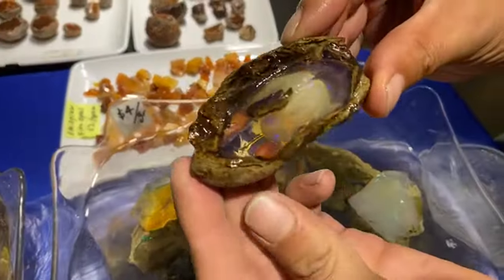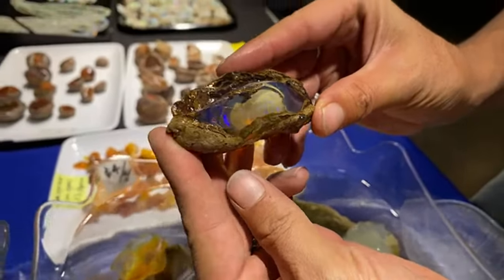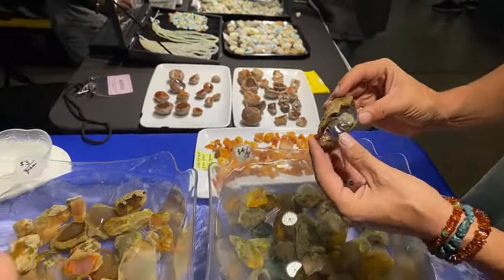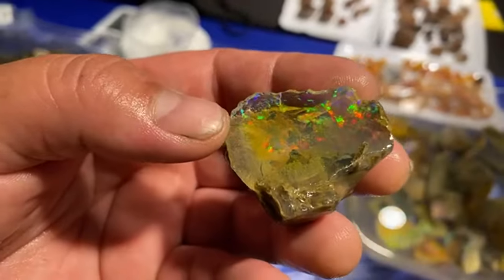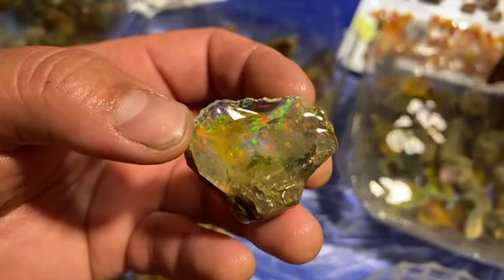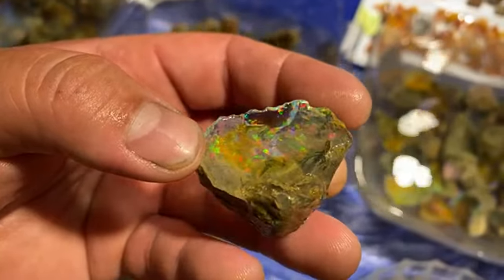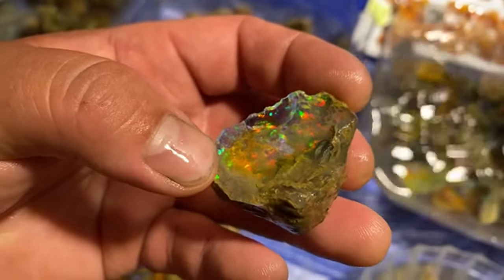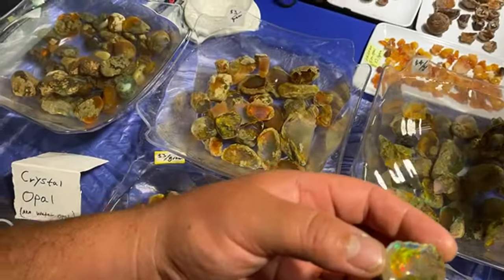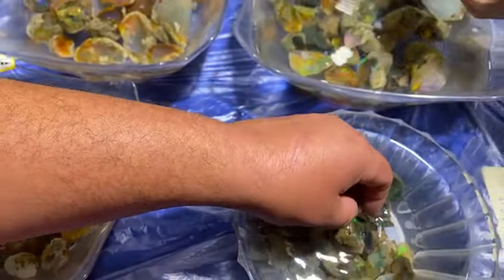You see the larva in there? Yeah, it's going to hatch. Looks like that sand.